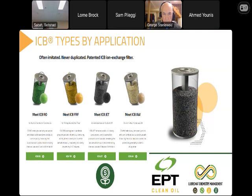So we have different chemistries of ion exchange resins. We categorize them by the names of the lubricant families they're used in: RNO for rust and oxidation, FRF for fire resistant fluids, JET for jet lubricants, and most recently AW for hydraulic fluids.